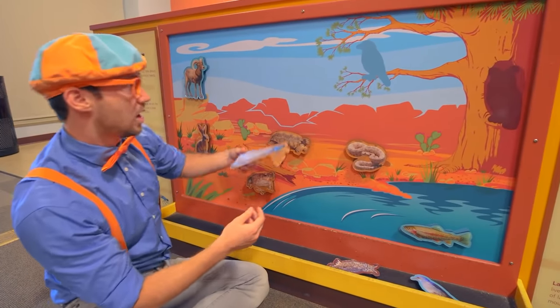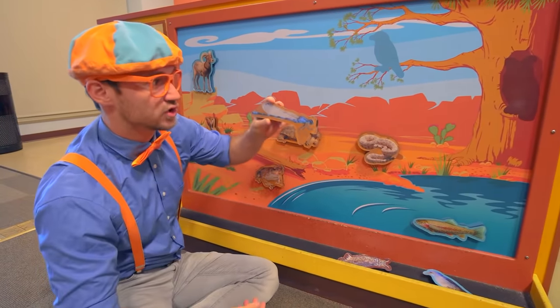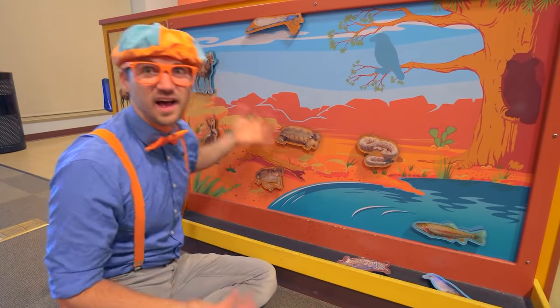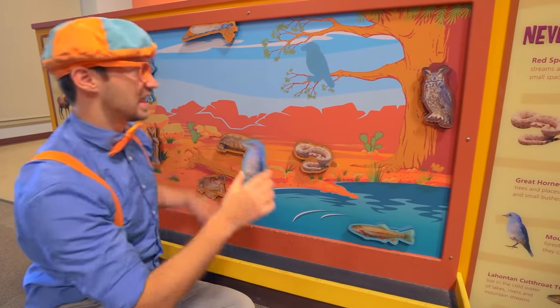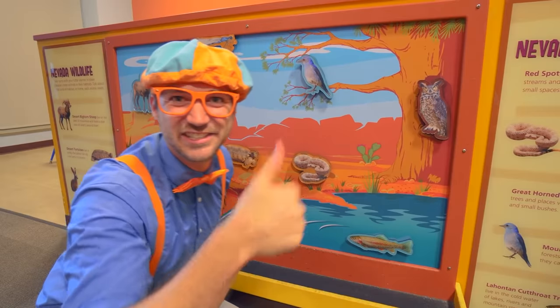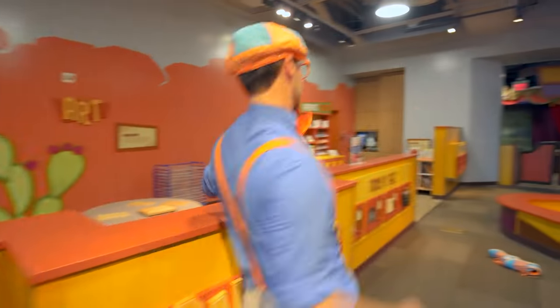Okay. Whoa! What is this? Oh, this is a giant dragonfly. Let's put it way up there, because it's flying in the sky. Ooh, an owl goes in the tree, and then the bird goes on the branch. Good job! Okay, let's keep moving.